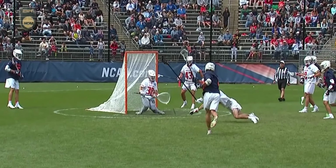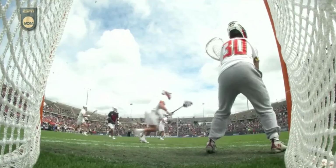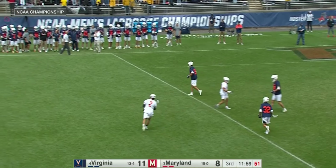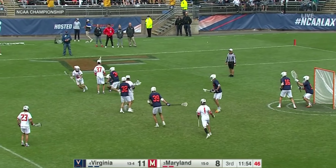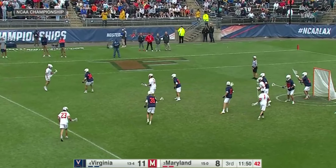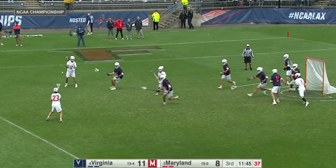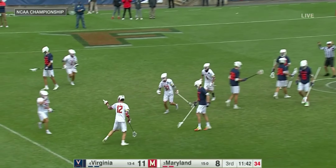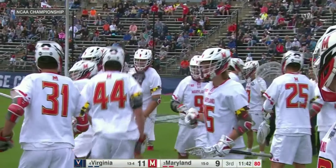Make the extra pass. This was a Virginia team early in the season playing hero ball on offense. They weren't sharing it. It was getting stagnant in sticks. Anthony DeMaio. Long. Feeding the cutter. It's Wisnauskas. A hat trick for Groot.